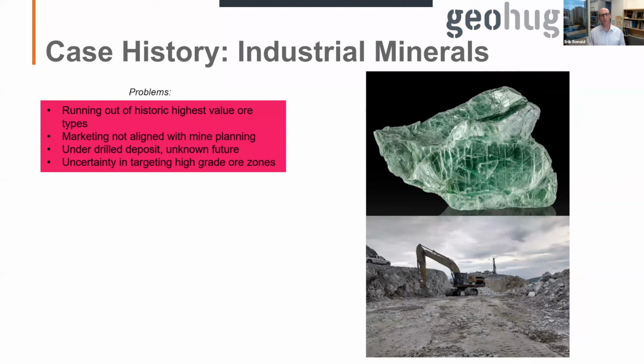So this particular one, there was an older mine, and it was starting to run out of basically the highest value mineral. So this was a very pure talc that could be used in high-end polymers and paints and had a huge margin. The problem is that the mine had been traditionally focused on that. All the customers were focused on that. And as you got deeper in the ore body, that stuff started to run out.